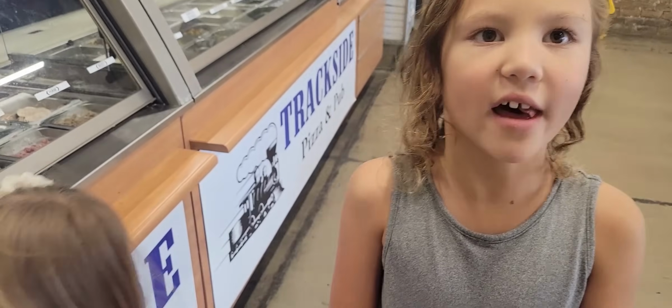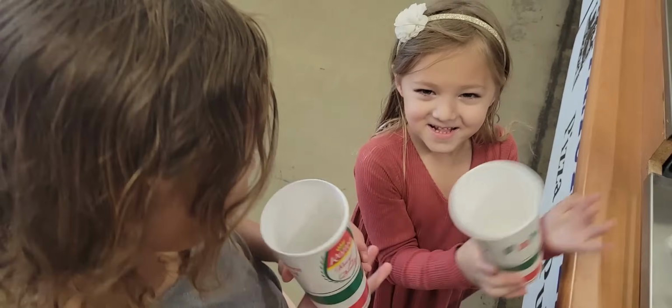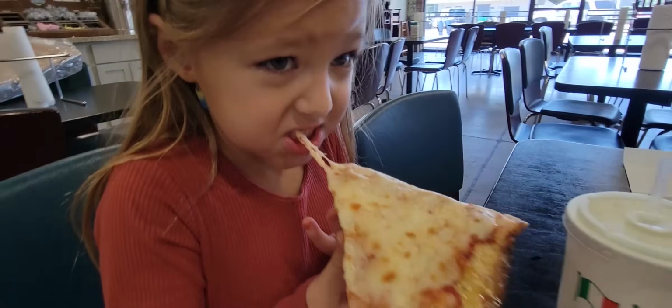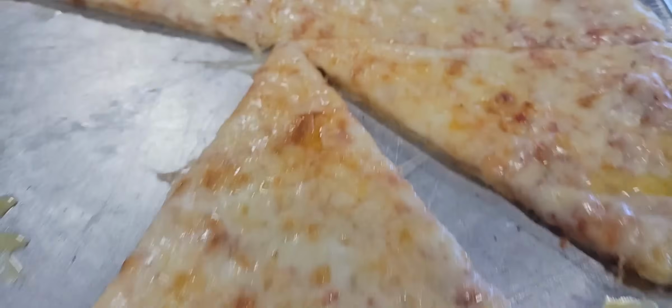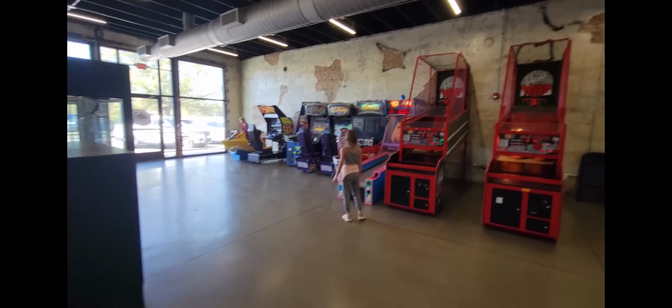Cheese pizza. Chloe, what do you want to get? Cheese pizza. Since it was unanimous, we got a cheese pizza and some soda to sit down and relax and enjoy together. It was a nice place to just sort of chill in the downtown before heading out to play some games. This place is cool.